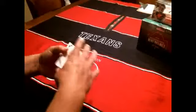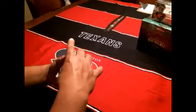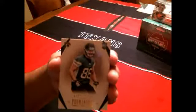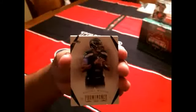All right, third pack. Get something good. A little bit of a different card there at the bottom. All right, we'll start with a Ryan Aytan rookie card for the Jacksonville Jaguars. Russell Wilson for the Seahawks.